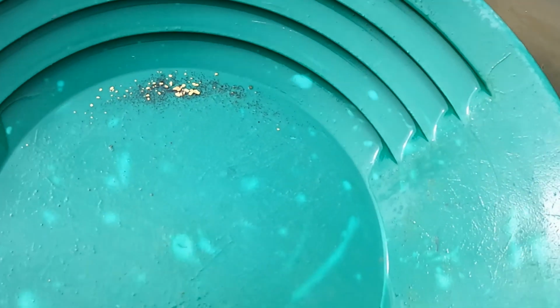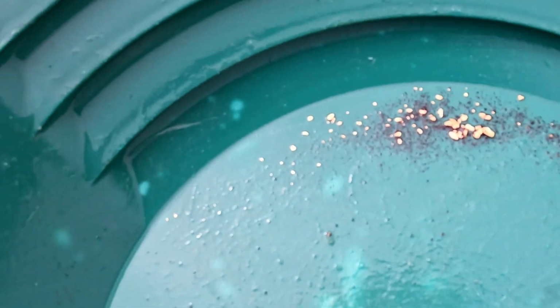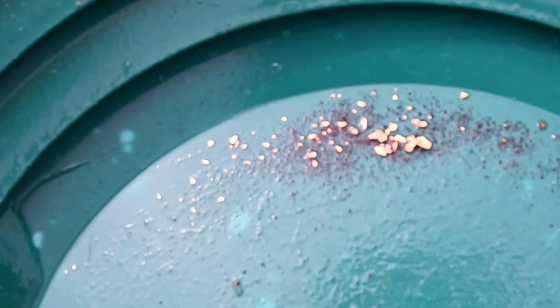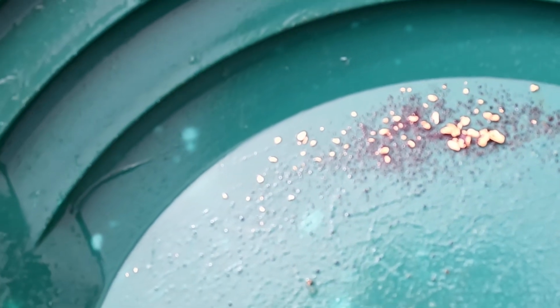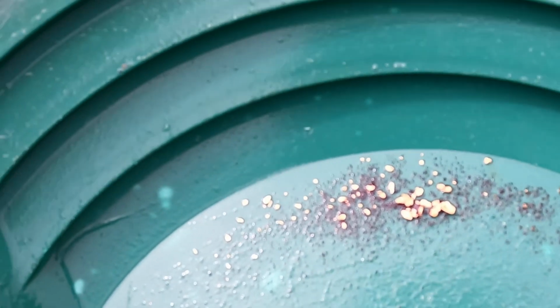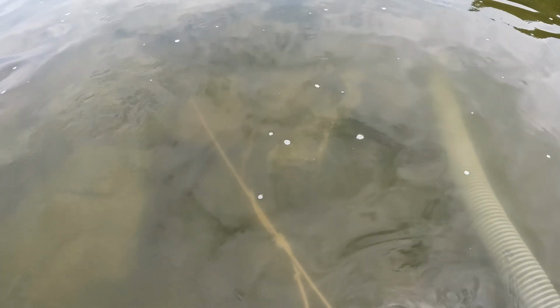Well, there's the gold I just pulled out of that spot. I cleaned it up all the way after I got all that lead out of there. But not too shabby for just a few minutes. I'm gonna jump back down that hole now and I'll show you what that looks like. All right, let's go down and take a look at where that gold just came out of.